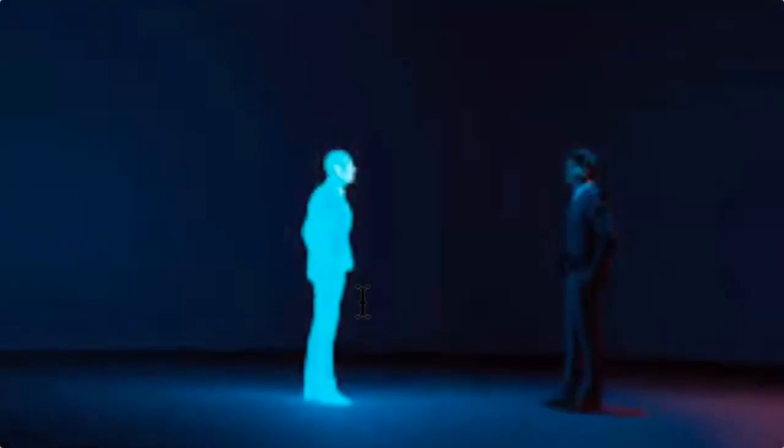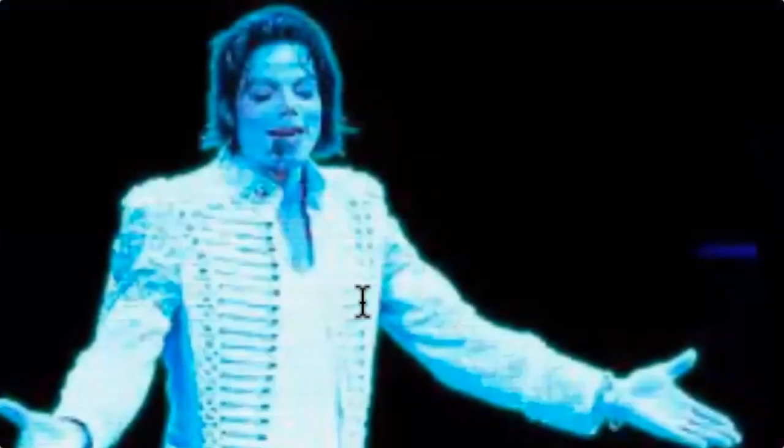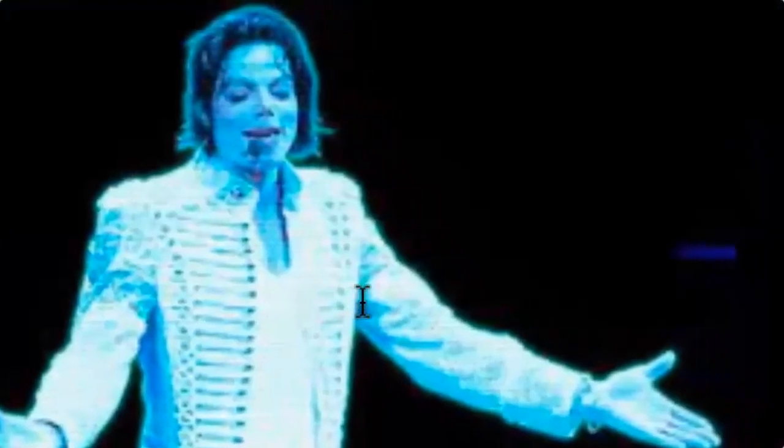If they wanted to shut this entire rumor down, on conspiracy theories, all they need to do is show us the actual person. So they'll probably do a hologram and show it to us that way. But no, see, this is my thought.